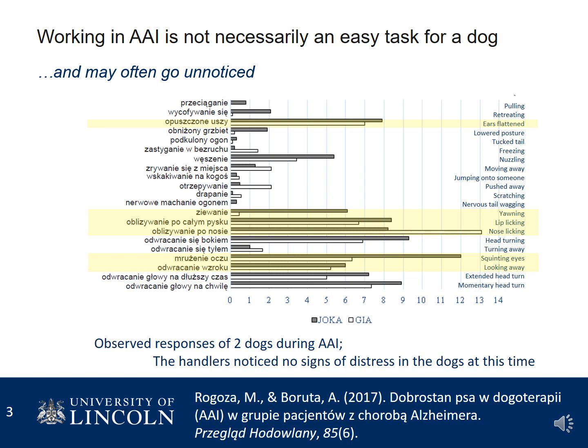I've just highlighted in yellow the ones that relate particularly to facial expressions, and these are the sorts of things that we'll be looking at in more detail. So whilst we see them occurring in this context, exactly what they mean is a slightly different question, and that's what I want to address in this talk.